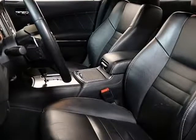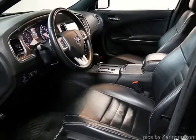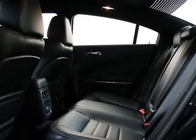We strive to provide you with the best quality vehicles for the lowest possible price, and this 2014 Dodge Charger RT is no exception. We provide low-cost worldwide shipping directly to your chosen destination.